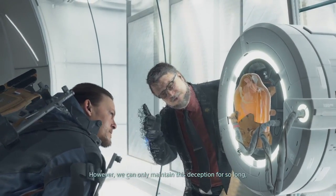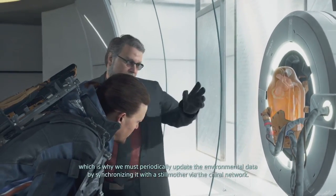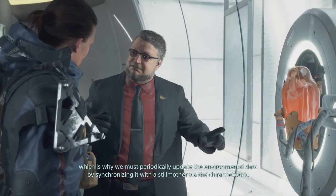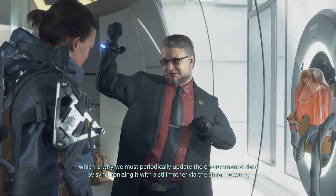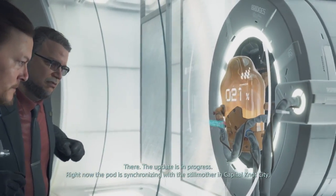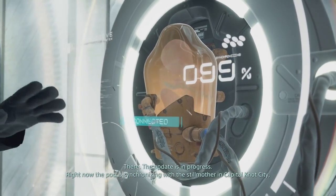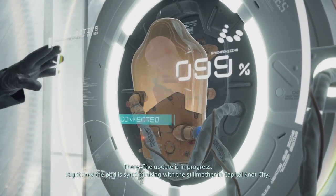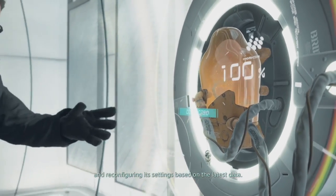However, we can only maintain this deception for so long, which is why we must periodically update the environmental data by synchronizing it with a still mother via the chiral network. There. The update is in progress. Right now, the pod is synchronizing with the still mother in Capital Knot City and reconfiguring its settings based on the latest data.